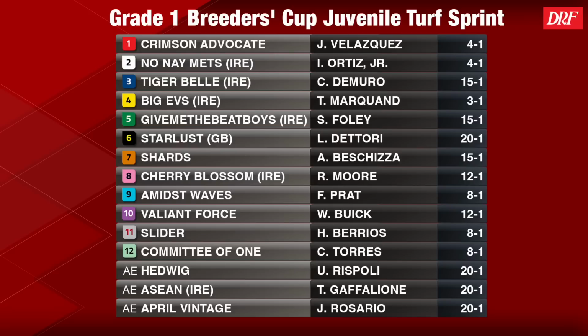Her turf debut was a really strong effort. They shipped her over to Ascot, and she ran really big over there as well. I think she's a really good horse. She's just going to need to get the right trip in here.